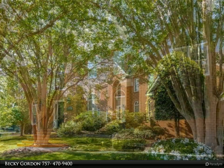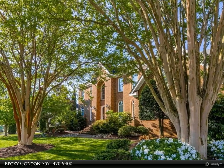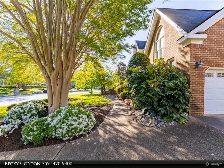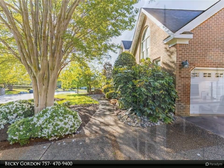Home flows nicely into the large kitchen that can accommodate gatherings of any size. Step outside onto the covered deck ready for entertaining. Backyard is complete with beautiful inground pool and lush landscaping. Home backs up to green space maintained by the HOA and feels very private.